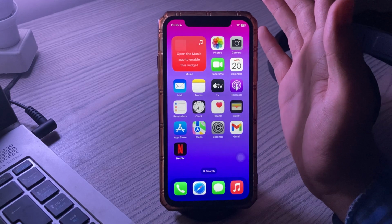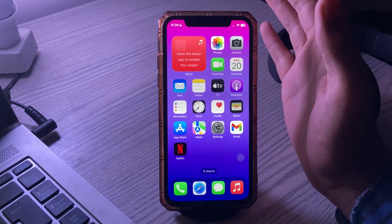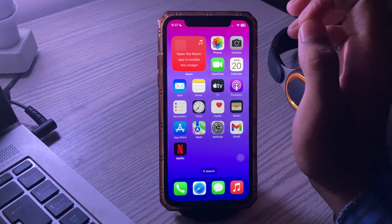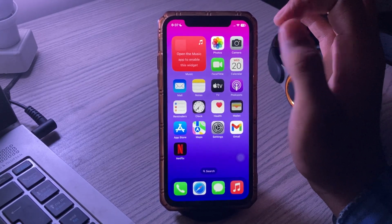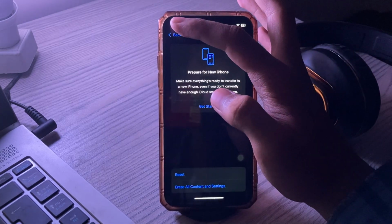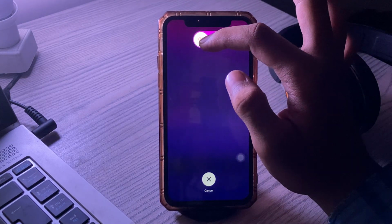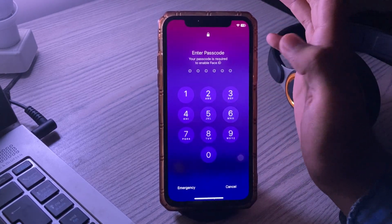After turning off your Bluetooth, if you are still facing the same issue, then try solution number two: restart iPhone. If the problem persists, you might be dealing with an iOS 17 glitch that could be easily fixed with a restart. Shut your iPhone down and power it back on. For doing this, simply tap on settings, go back, then go to general, then tap on shutdown. Shut down your iPhone and then restart it 15 to 20 seconds later.